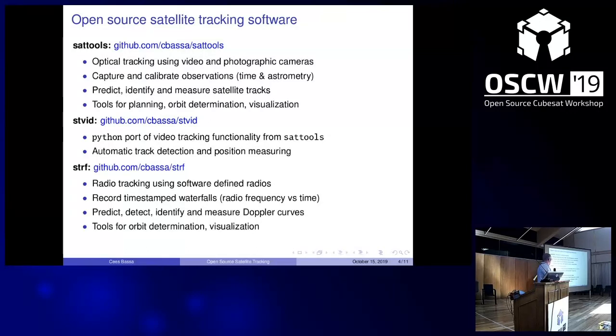And today I'm going to talk about three packages. One is SatTools, which is used for optical tracking of satellites with video and photographic cameras, where you calibrate the images on the sky, basically the star field, to get accurate angles on the sky. And you use the time from the computer to get timestamps. Then you can measure those positions, compare them to predictions, and if they deviate, you can update the orbits. So that's part of SatTools.